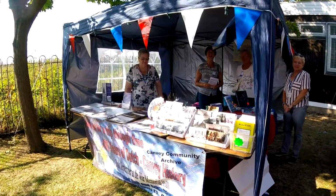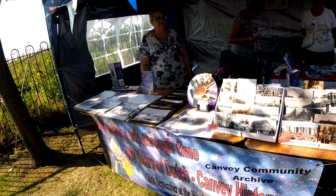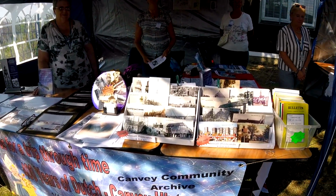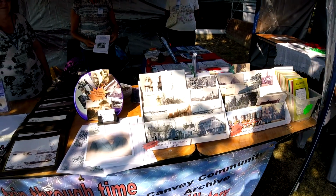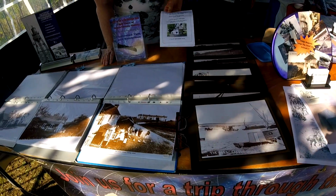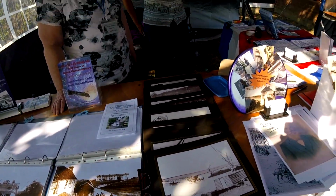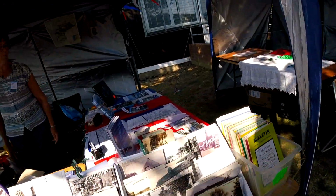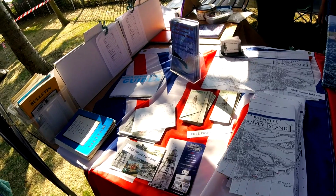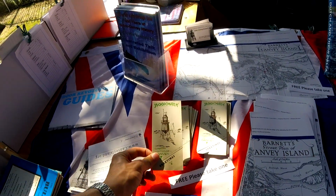Canvey Community Archive stall here at the event. If you're interested in Canvey history and you want to find out more, these are the people to go to. We've got some old photographs, postcards, plenty of old images, and we've even got some maps of Canvey. There we go. Old bookmark. That looks good, that.